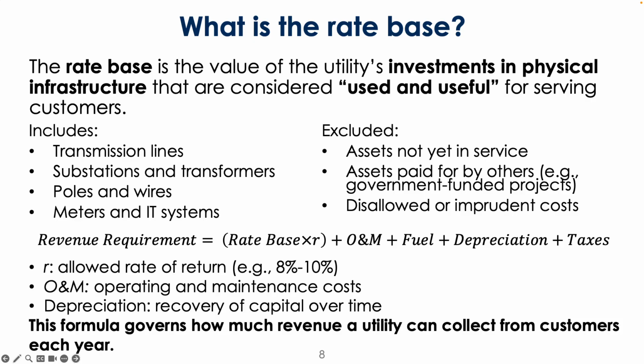it's an incentive for utilities because they get this guaranteed rate of return to try and provide infrastructure that's used and useful, right? You can imagine if there was no rate of return, they could do maybe the bare minimum to provide service to customers. Whereas with this, you do have an incentive to provide infrastructure that's useful to your end customers, but you also have to balance this. The Public Utilities Commission has to balance this against the fact that now you've created this incentive for them to want to install more infrastructure. So this formula governs how much revenue a utility can collect from customers every year.